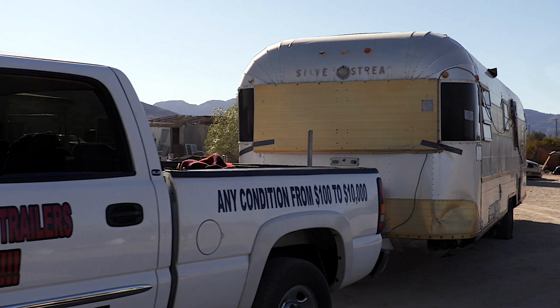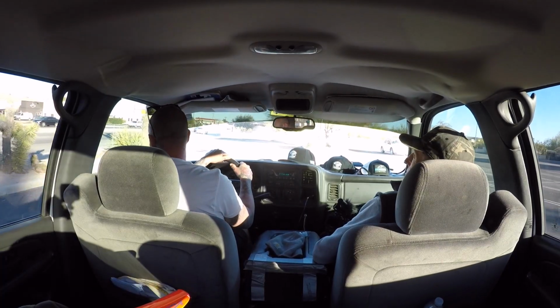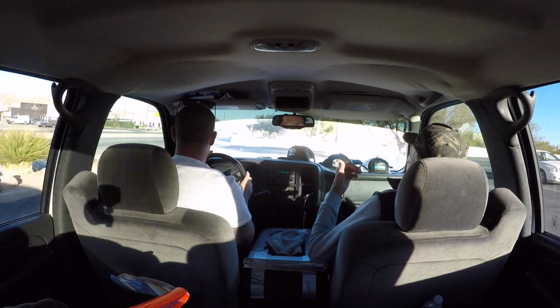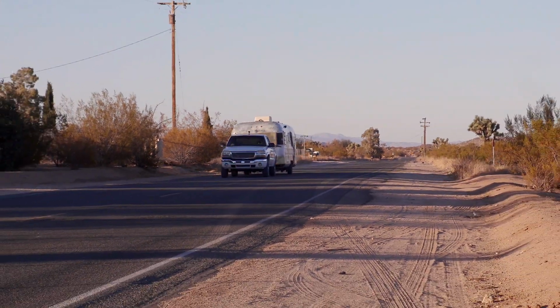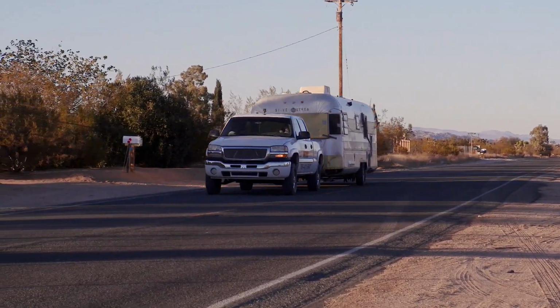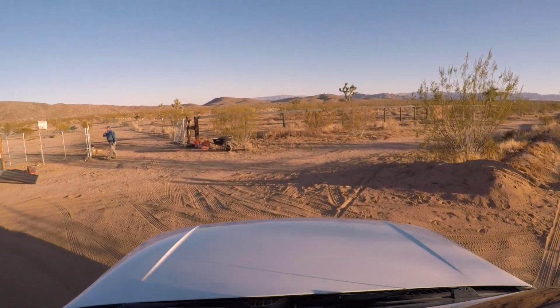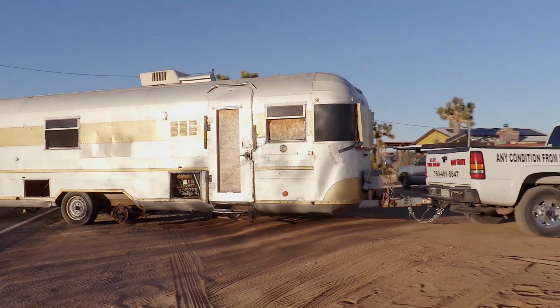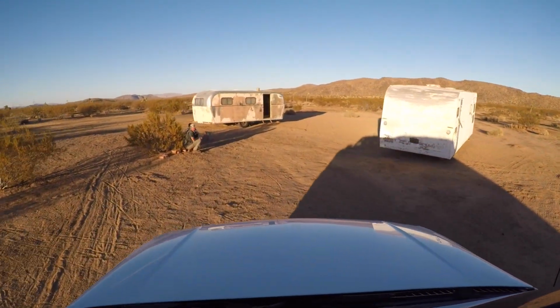So 2 weeks ago, we delivered a 1940s Alma to Jonathan. He came on the lot this morning, and now we're going to sell him a 1965 Silver Streak. He doesn't know if he's going to back in or pull forward. Unfortunately, that little bush right there is kind of in the way, but I think he's got it pretty set right there.